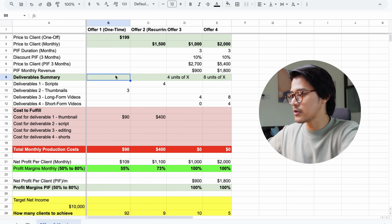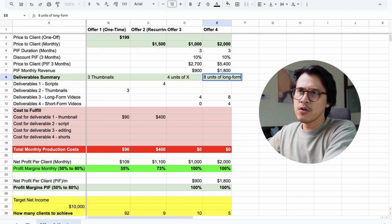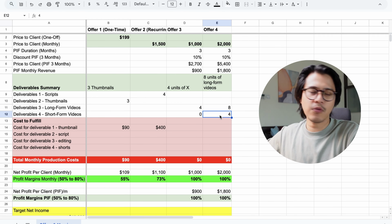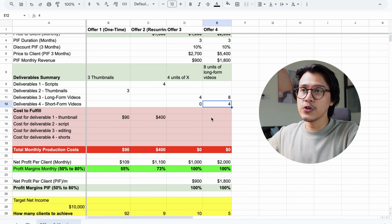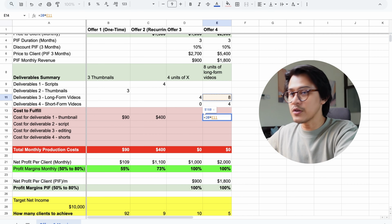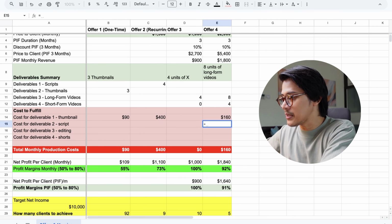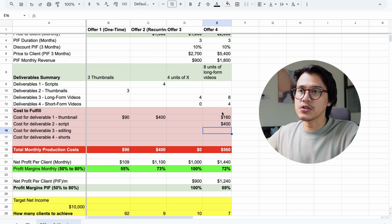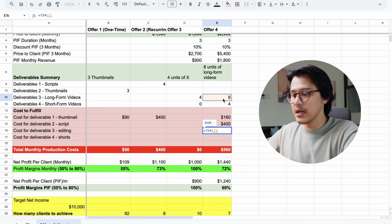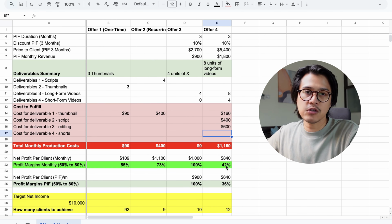Like I'm going to deliver 3 thumbnails here. And then this one is 8 units of whatever, long form videos or whatever your deliverable is. So you want to give 8 long form videos, 4 short form. Just an example. Okay. So let's say for you to fulfill, it will cost you $20 times 8, because there's 8 long form videos. It will cost you $160 just to do the thumbnail. And then the scripting is probably maybe $50 times 8, so it costs you $400. Then editing, probably 75 times 8. So right now you can see that the profit margin is actually really low, 42%. So this is not a profitable business.